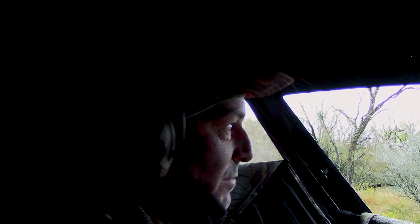So what are we doing here, Tim? We're taking a doe. Our landowner asked us to do a little bit of doe management and respect his wishes and take a doe. Awesome. Just good management practices.